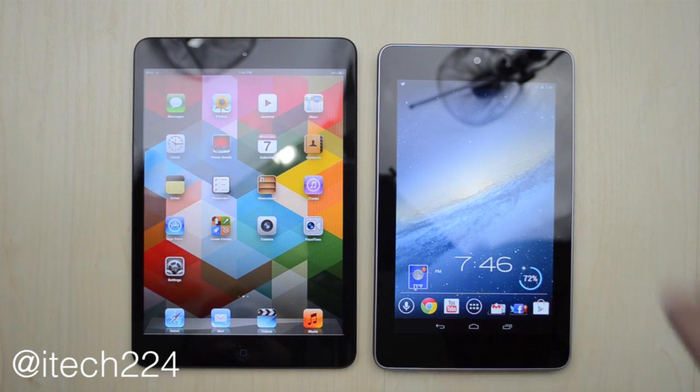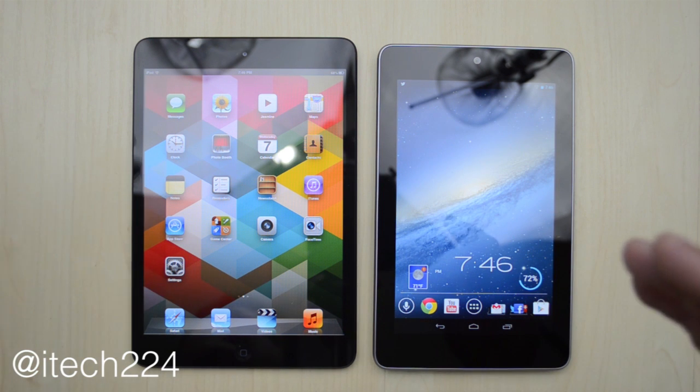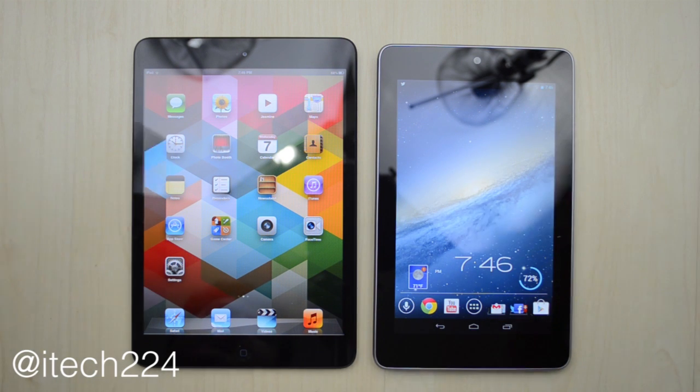Nexus 7. These are the two biggest small tablets on the market right now, and one of the main things that you're going to be doing on these tablets is consuming media, and the internet is in that category, so there's going to be a lot of internet browsing on both these devices. So it's good to know how they compare to each other if you're making your decision.